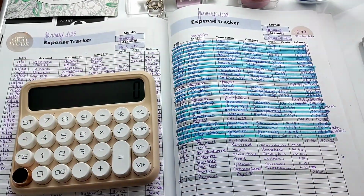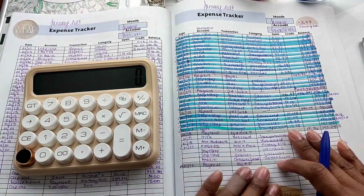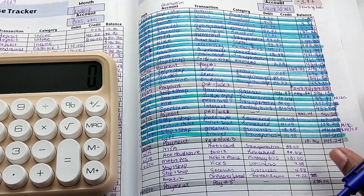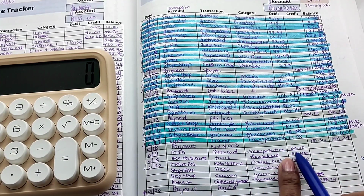And we have a lot of spending, at least in my opinion. I know it is relative depending on your situation, but I feel like we've done a lot of spending. So let me just zoom in and then start talking about what has happened since we last had an update on the channel. Transportation. There was a transportation charge on the 19th, and this is a weekly thing.